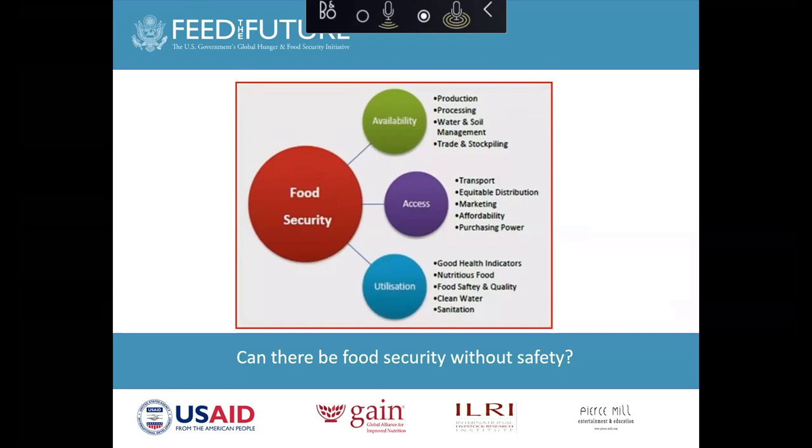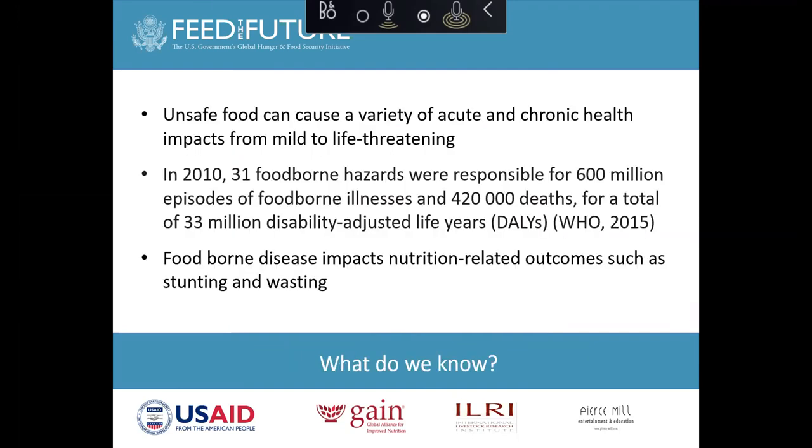But I'm going to advance quickly over, and I guess I'm the first participant to put in front of us the numbers that everyone knows, but let's keep those anchored in our minds as we move forward. We all know that unsafe foods can cause a variety of acute and chronic health impacts, from mild to life-threatening. We have one North Star in our understanding, which was data coming from 2010. So a big message here, and I think it will resonate with all of those on the phone, is data, data, data. From that work, called the FERG report, we now understand 31 foodborne hazards that were responsible for over 600 million episodes of foodborne illness and 420,000 deaths, for a total of 33 million disability adjusted life years.